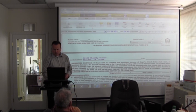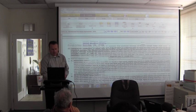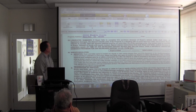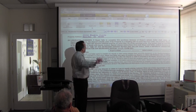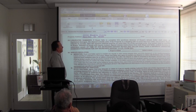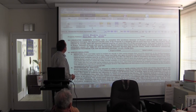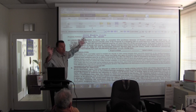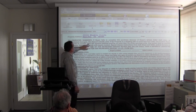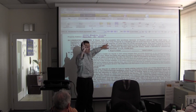Page 7. Things have changed. Liquidated damages ties in directly to your earnest money deposit. Liquidated damages. If a buyer, Tom, fails to complete this purchase because of Tom's default, the seller shall retain as liquidated damages. Don't get hung up on the word liquidated. Shall retain as damages the deposit actually paid.